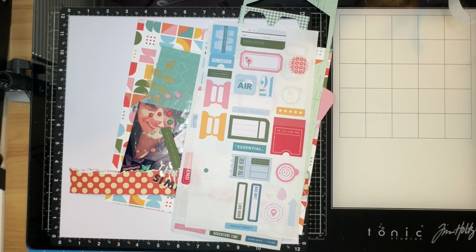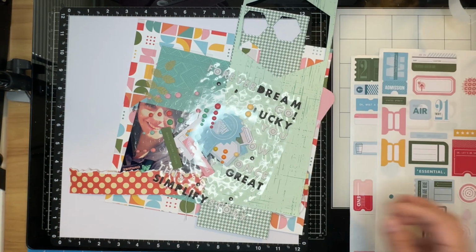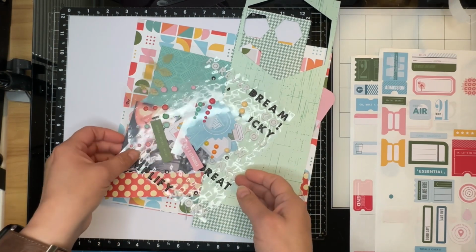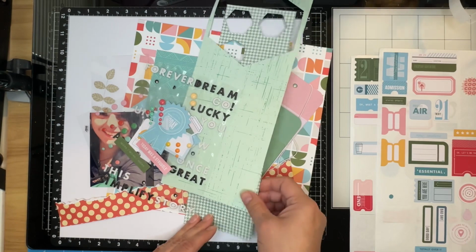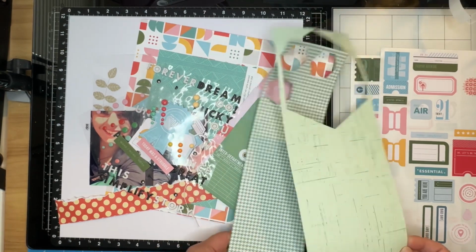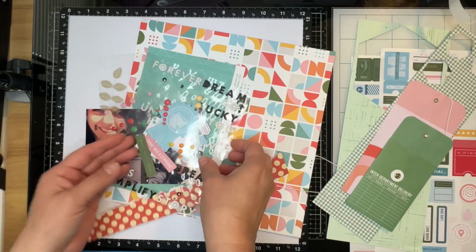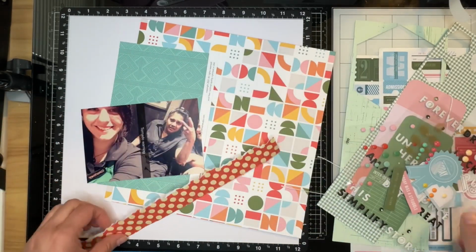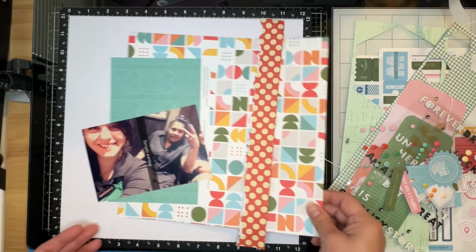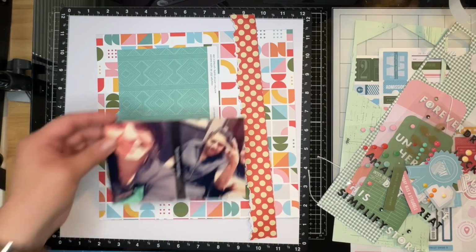Anyway, what I have for you today are scraps that I have created so far this month from my May counterfeit kit. There's just kind of a random bit of scraps plus some embellishments from my kit just to get me going, and a photo. So let's talk about this photo for just a moment.